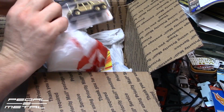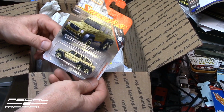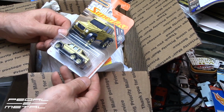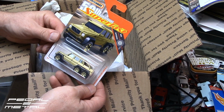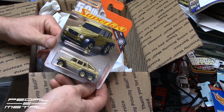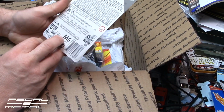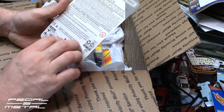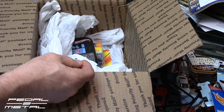Oh, here it is. Oh, cool. So I can open one of them up. Now I have two. There's a 6-wheeled AMG G63 in the gold in the 50th anniversary series. Really cool. That might be all three, because I'm thinking that they released 3 of them right now in that gold series.